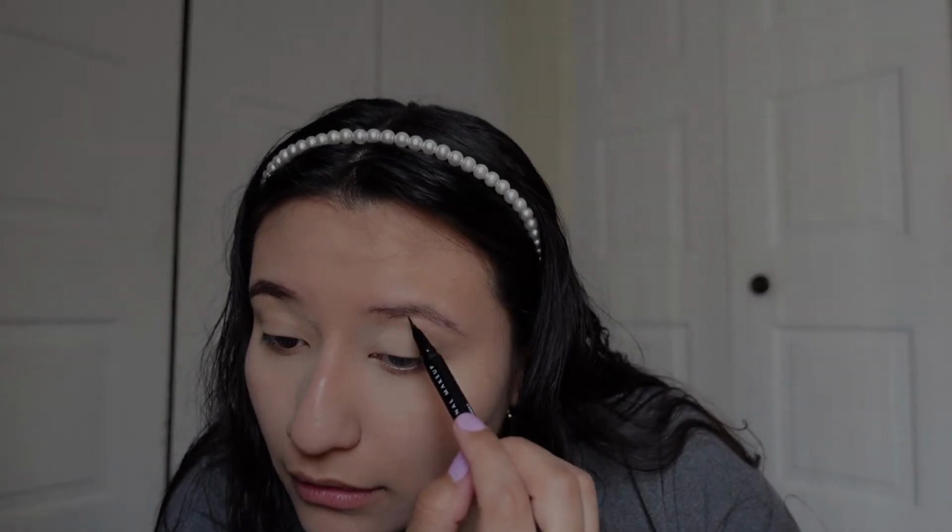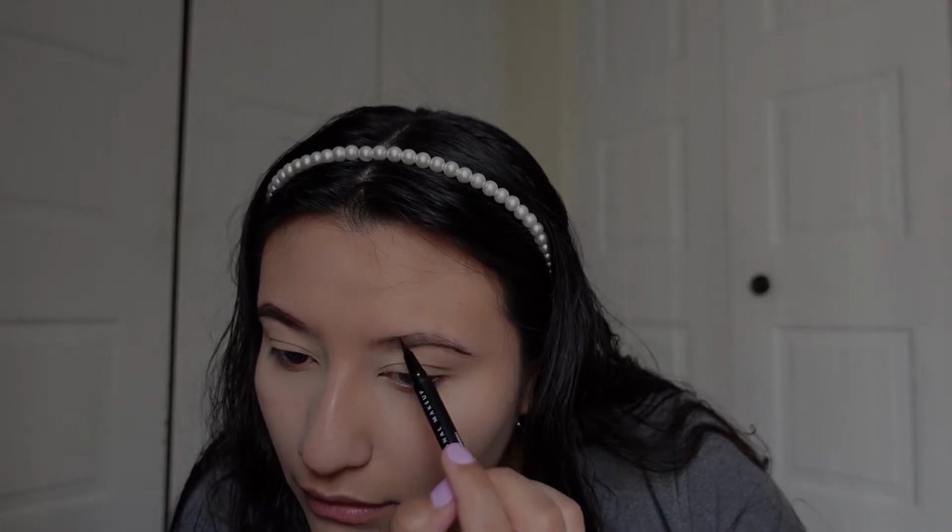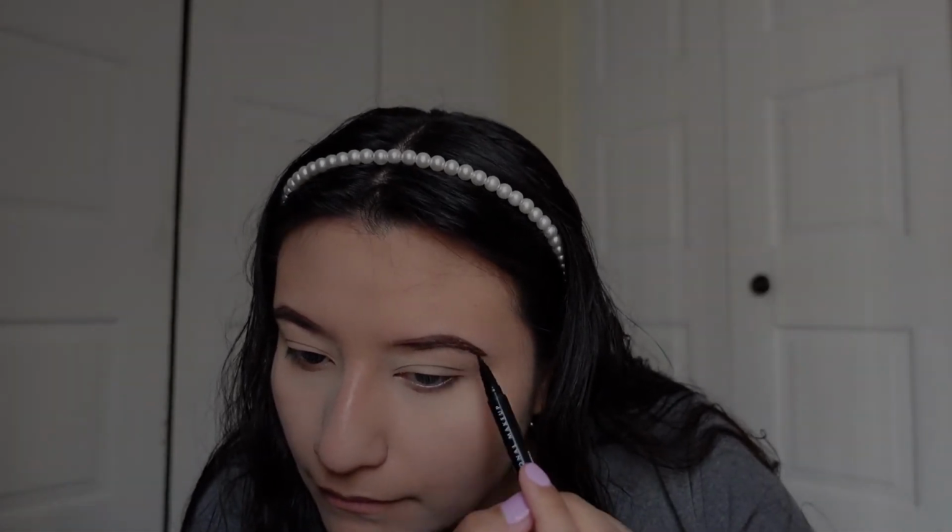I'm gonna go in with the spoolie again, just distribute that product evenly so it doesn't look too harsh. And yeah, there we go. So next eyebrow. Alright, same thing. I go in and spoolie the eyebrow. Now I am gonna go in with my eyebrow gel or setter. I use the Wow Brow by Elf, and it is in the shade Brunette.